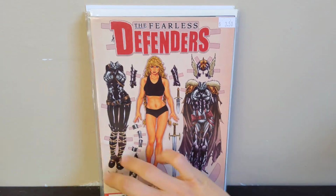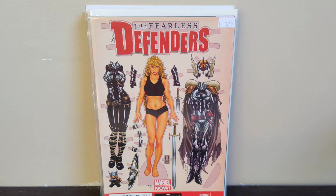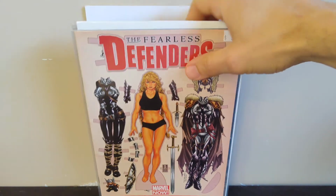Next, we've got Fearless Defenders. This is number 4. This is a good Mark Brooks cover. Just trying to piece this run together. Kind of a funny little cutout cover, I guess. Homage to those old cutout toys, the paper dolls, where you cut out the doll and then cut out the clothes and put them on. So that was pretty funny. Let's see here.